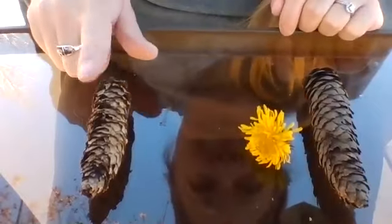Let's do it again. This time I got 1 dandelion and I got 2 pine cones. Does every pine cone and dandelion have a match? Nope, I have 1 more pine cone than I do dandelion.